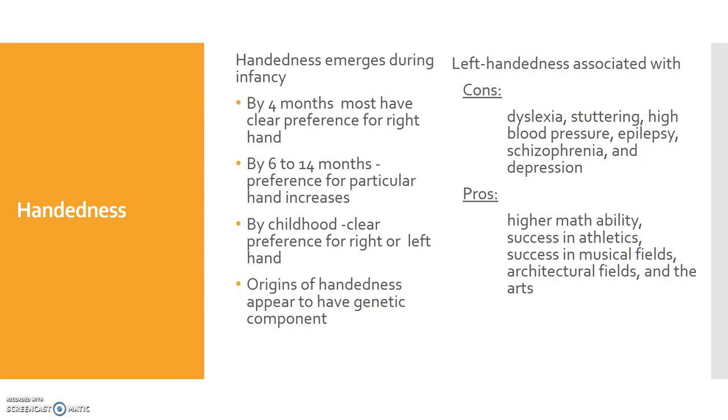Some of the pros of left-handedness. We also see that folks who are left-handed sometimes tend to have higher levels of math ability, are more successful athletes, and sometimes seem to have a higher relation to talent in the musical field, architecture, and the arts.